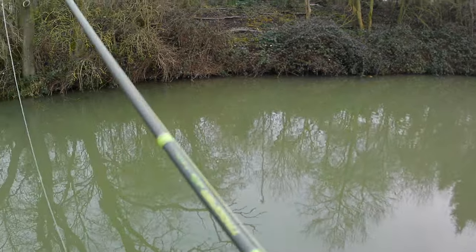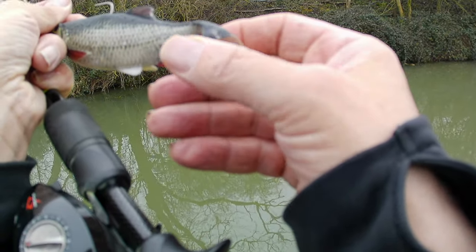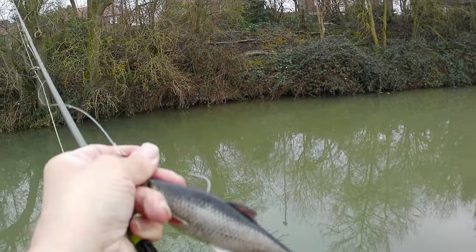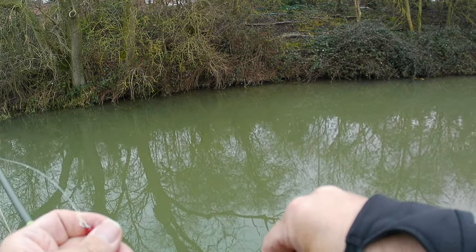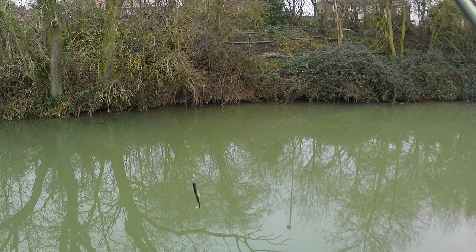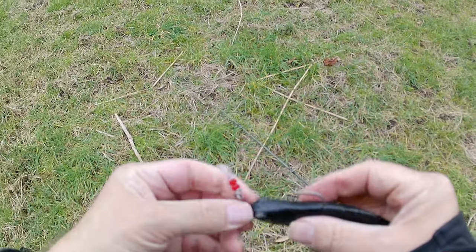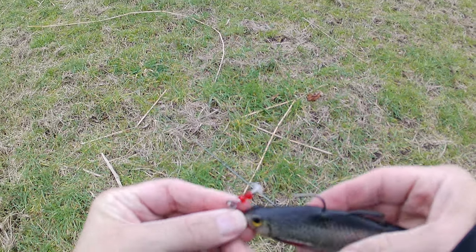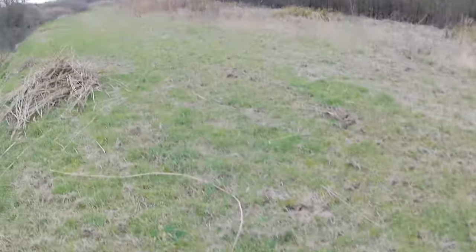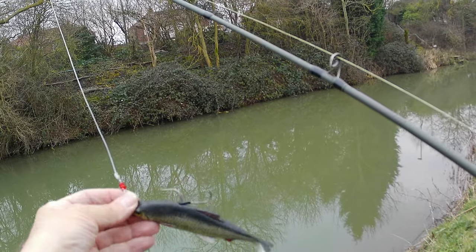Bit it in two. So the tail's been bitten and the glass rattle is shattered inside. I'm gonna have to change that in a minute. I reckon I'm gonna put a stinger on here as well, because that's three fish missed now. I reckon they've all bitten the tail. Let's change the rattle and put a stinger on. I just whacked another kind of trailer hook on there.